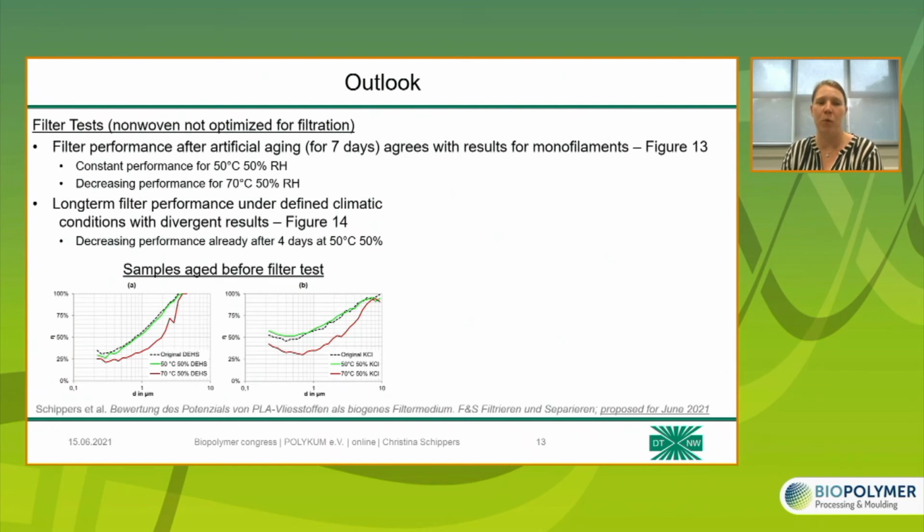And here we had pre-aged samples and assessed them, looked at the filter performance, and you can see here very well what we found with the monofilaments already. Under extreme conditions, 70 degrees, the filter performance decreases. Under mild conditions, here 50 degrees Celsius, 50% humidity, then the filter performance is relatively stable.